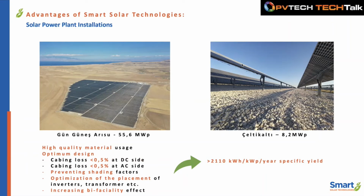This is one of our power plants, a unique power plant where we used bifacial and tracking systems, where we have seen how important it is for the investor to use these new technologies. Every single change that you make in the technology and every single little efficiency increase can bring you a lot of money, especially when you are talking about big projects like 50, 150 megawatt projects.